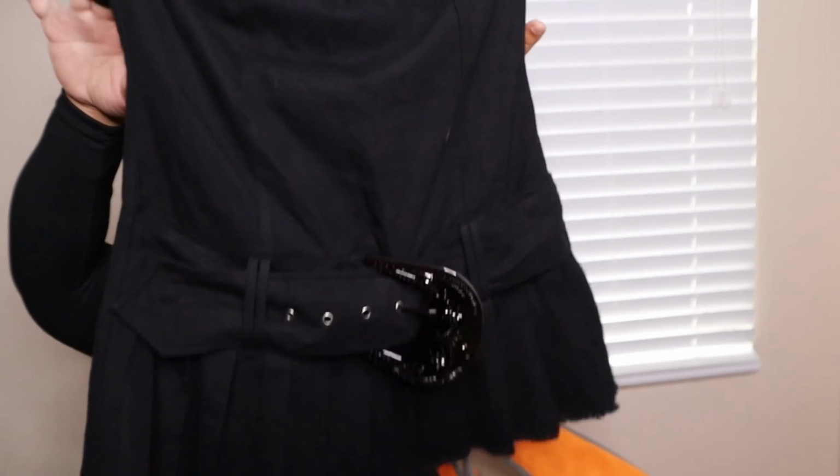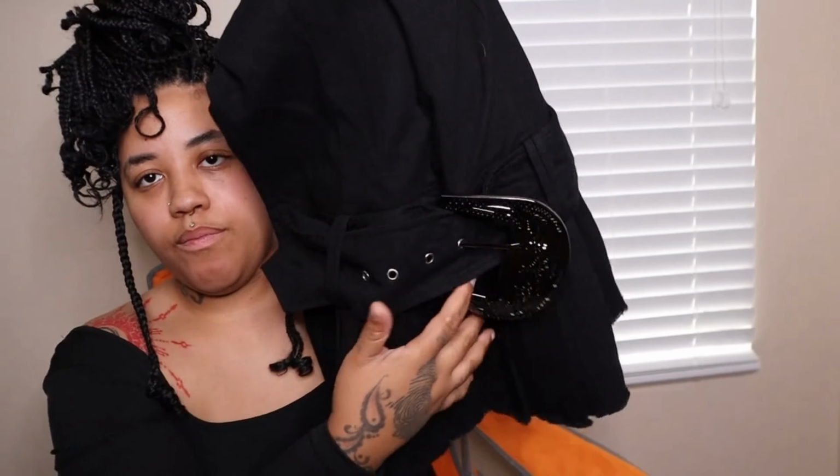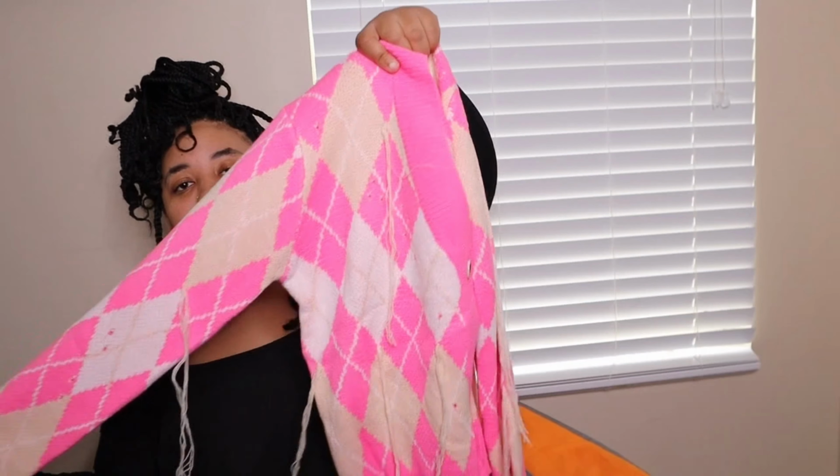So I also bought this. This is a skirt. It is really cute. It has the really cute belt, and it's pleated on the body part, and it's a strapless romper, so it's really cute, and it does have the shorts under it as well. And y'all, this item right here is not stretchy, and I bought this in an XL. Try it on.